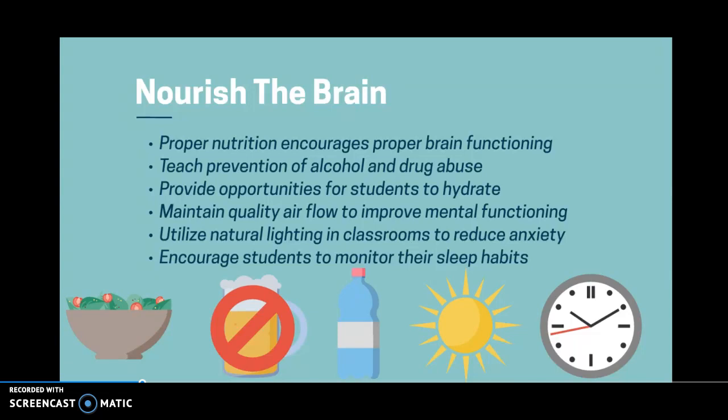So to nourish the brain, we want to encourage students to engage in proper nutrition as it encourages proper brain functioning. We want to teach prevention of alcohol and drug abuse because those are the substances that delay learning. We want to provide opportunities for students to hydrate and be prepared for the many bathroom breaks that would follow. We want to maintain quality airflow in our classrooms to improve mental functioning, and this includes a comfortable temperature. We should utilize natural lighting in classrooms to reduce anxiety and encourage students to monitor their sleep habits so that they are well rested for a day of learning.